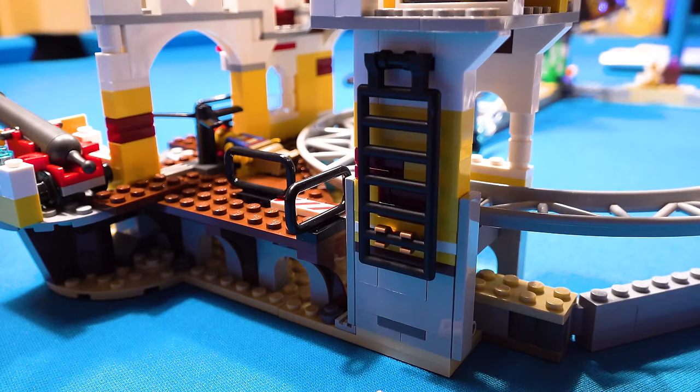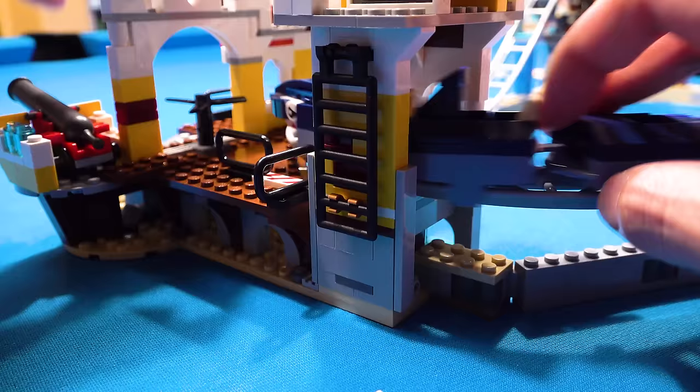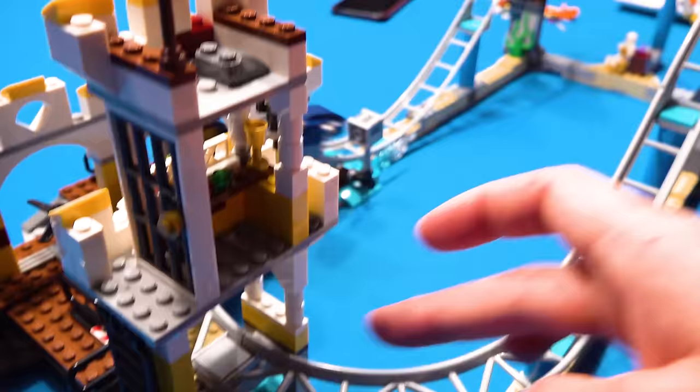This roller coaster is terrible! Give me this roller coaster, Beeps, you're crazy! Hold on, the pirate's gonna go on this one, Beeps. Look, I'm gonna sit him in nice and tight. Yar, matey, I'm ready to go for the ride! Backwards! Give me this! Yar, matey! Oh, that was my old pirate ship!